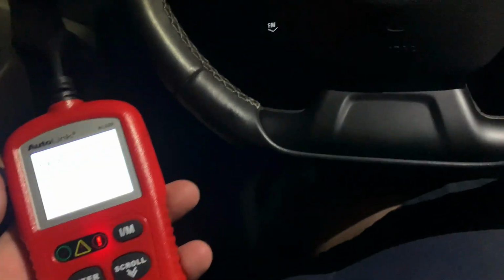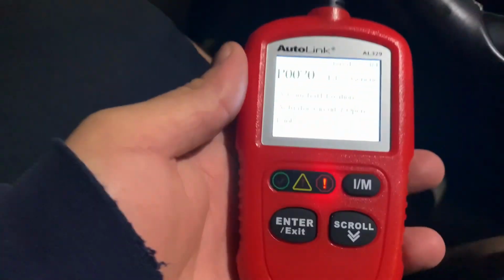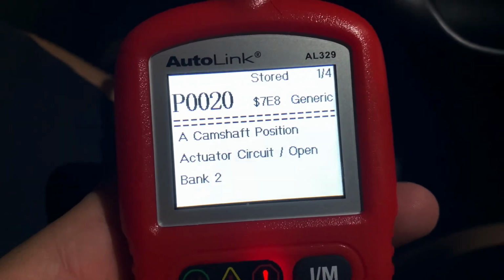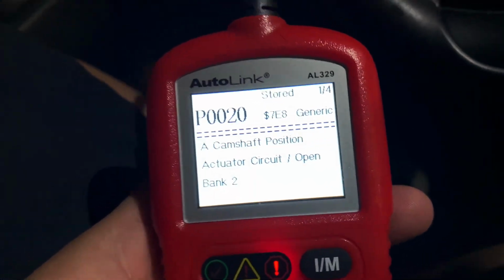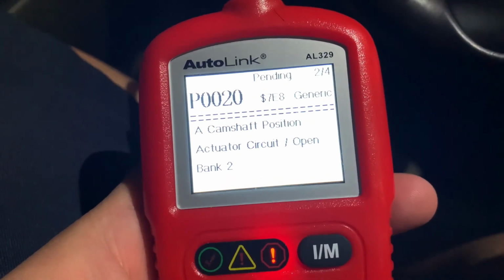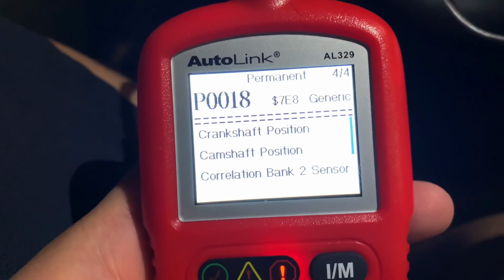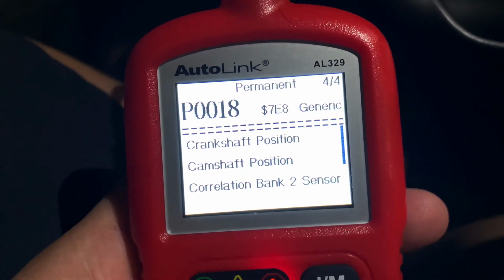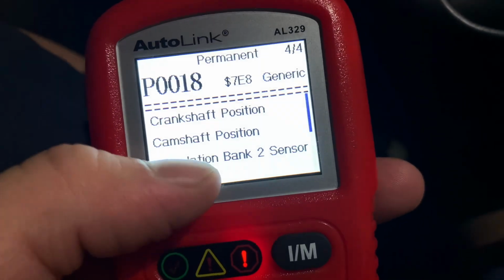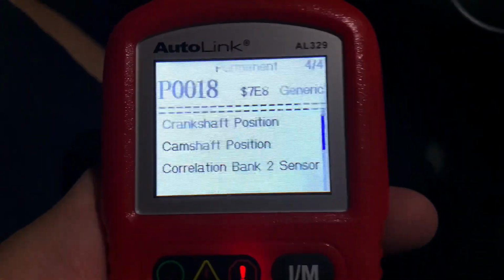So I brought the scanner out to see what the code is, since the check engine light came back on after I deleted it at the break. P020, a camshaft position actuator circuit open, bank 2. And then I think there's another one, and that's bank 2, I think the same one. Okay, here we go. Crankshaft position sensor, camshaft position sensor. And that one I think just popped up. I'm not sure, that wasn't there, because the other code was an advanced timing code. Let me see.